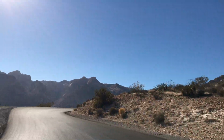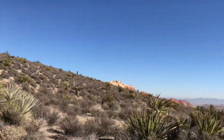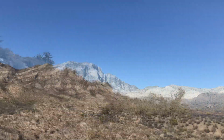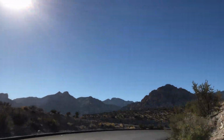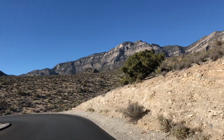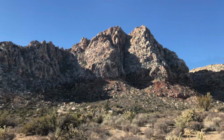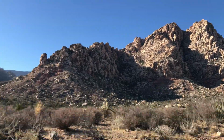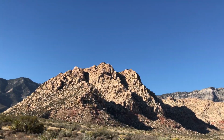The conservation area showcases a set of large red rock formations, a set of sandstone peaks and walls called the Keystone Thrust. The walls are up to 3,000 feet high, making them a popular hiking and rock climbing destination. The highest point is La Madre Mountain at 8,154 feet. A one-way loop road, 13 miles long, provides vehicle access to many of the features in the area. Several side roads and parking areas allow access to many of the area trails. A visitor center is at the start of the loop road, which is the road you're seeing here.